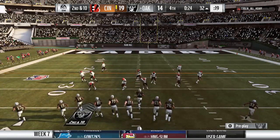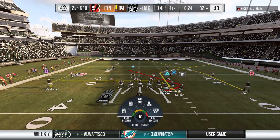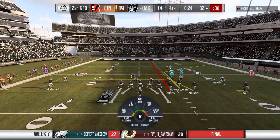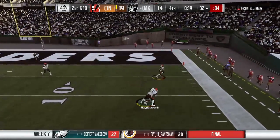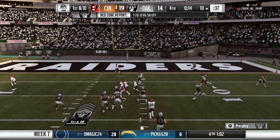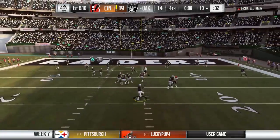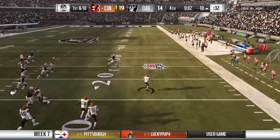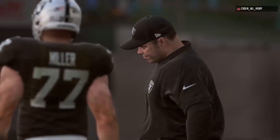Here's 2nd and 10 now from about the 32. Back to throw. Going for the right side here, complete. And he's taken down, but not before reaching the 10-yard line. A good pickup there, a 22. Cam trying to rally his guys to the line as quick as he can. Back to throw. And, oh, a crusher there as it's intercepted. Able to get there and pick it. And that is going to seal this victory as time runs out.